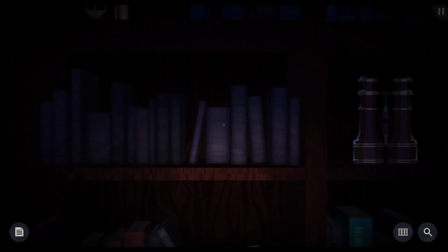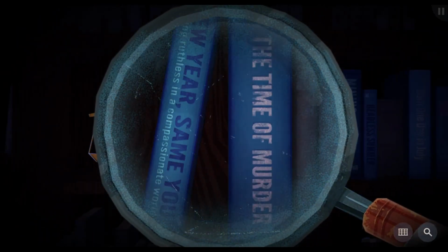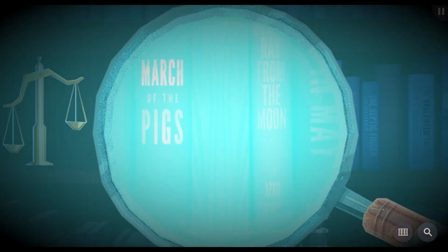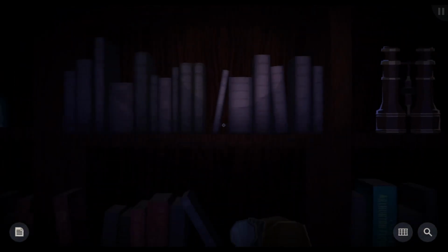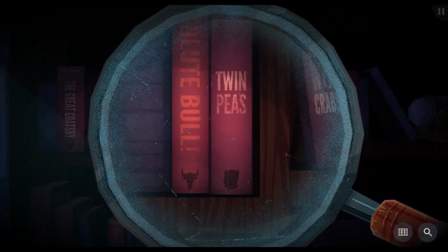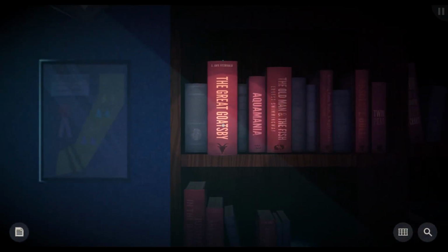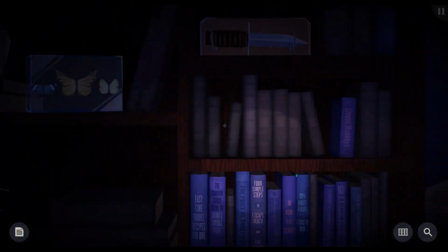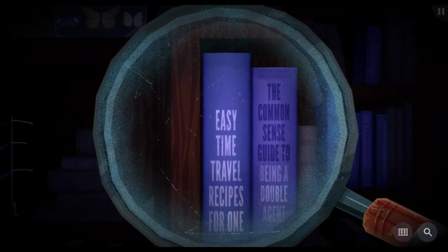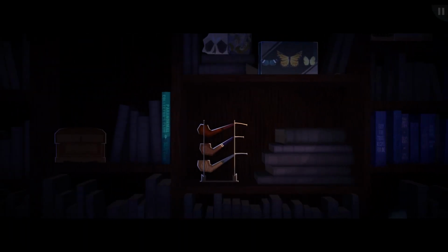Let's see here, we need to find the months first. I think they're up here, yeah. I actually like the amount of detail they put into these book titles. But yeah, we need January. And we need a deer head, which is not that. Not that. Here we go. I think the order of these books actually changes as well, but I could be wrong. Let's see here, we need 1 more. Here we go. Easy time travel recipes, okay.